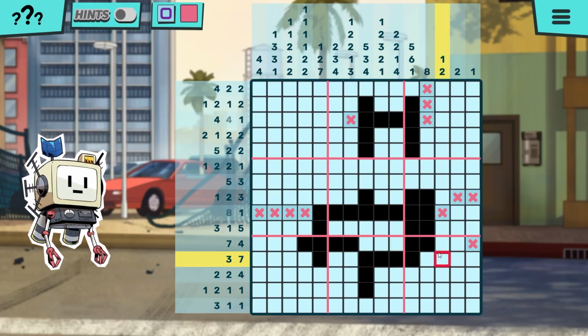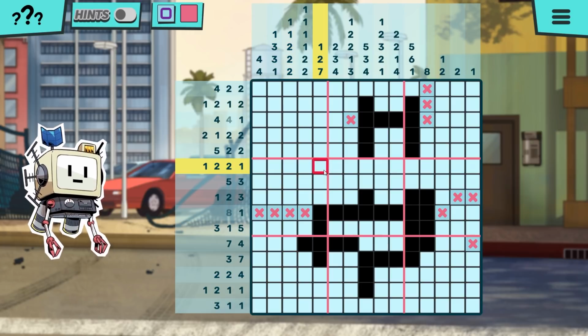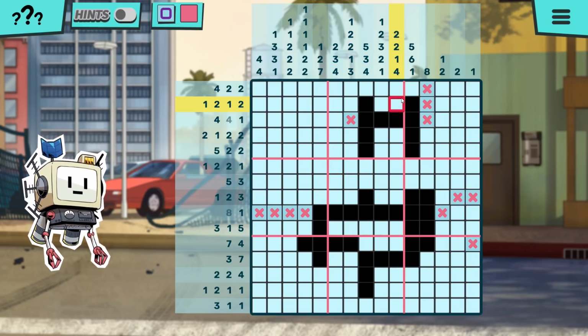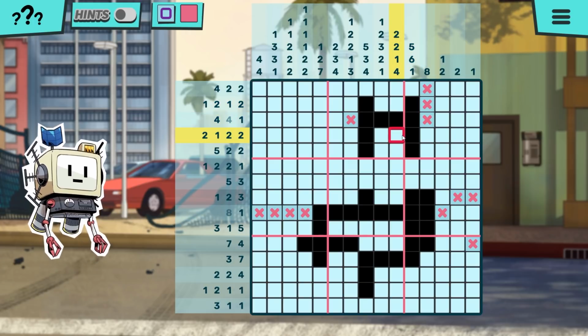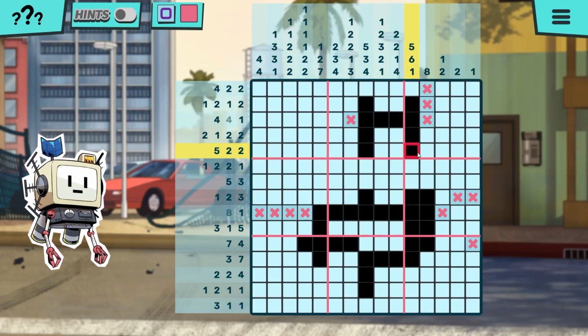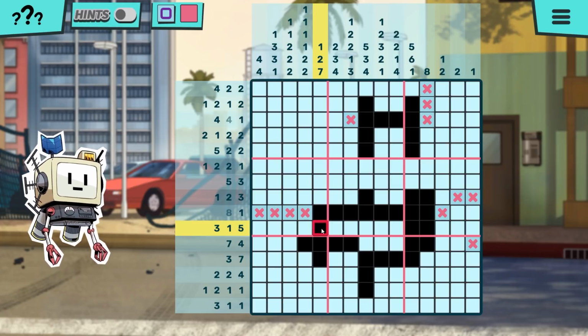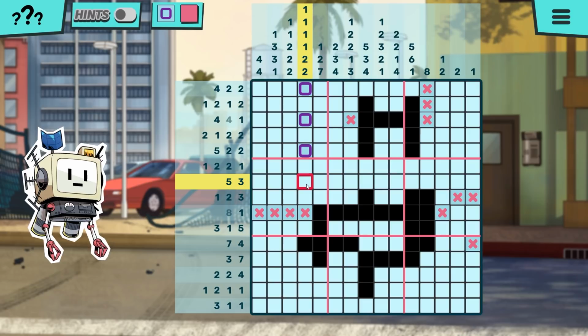Let's see, 3, 7. It could go either way, though. There's still enough room at the front of that line for 3. Yeah, it's getting tricky. But we kind of knew that was going to be how this would go. Let's see. It's got to be part of one of these. Seven, 4. Yeah. Go either way.